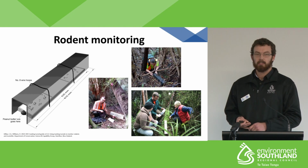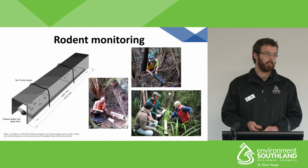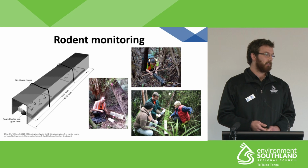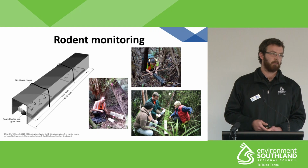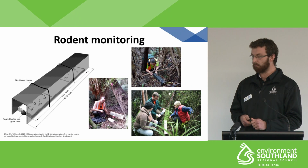And we put ink cards in them with a bit of peanut butter at each end and pull out the cards the next day, and you can see the cute little footprints that have been left behind. And from the number of cards with footprints in them, you can get an index of the rodent activity. And so we do that quarterly at the sites around Southland.